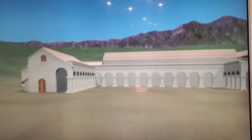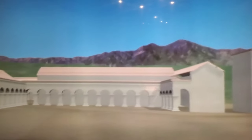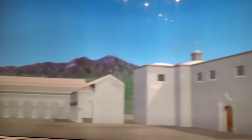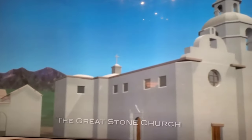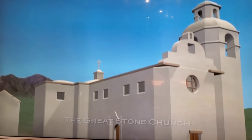High in the tower of the Great Stone Church, the sound of the bells regulated the daily activities of mission life. The bells called the community together for meals, religious services, work, funerals, and announced special visitors.